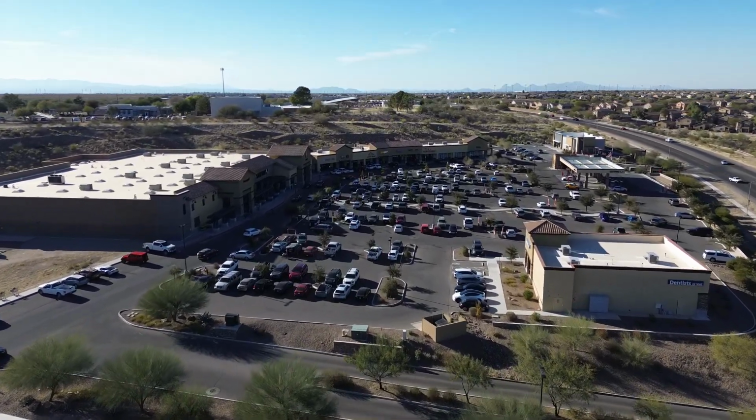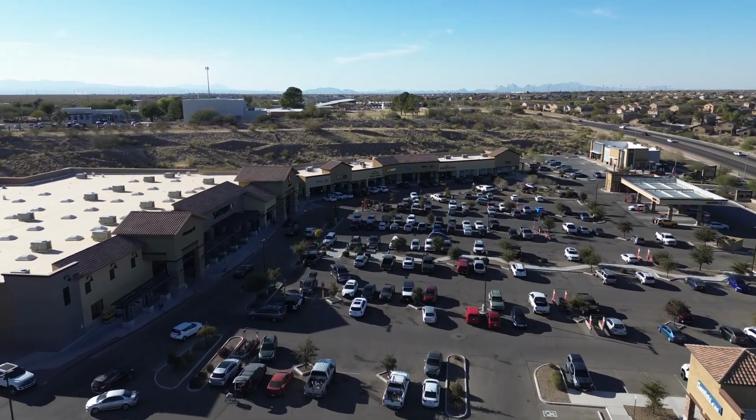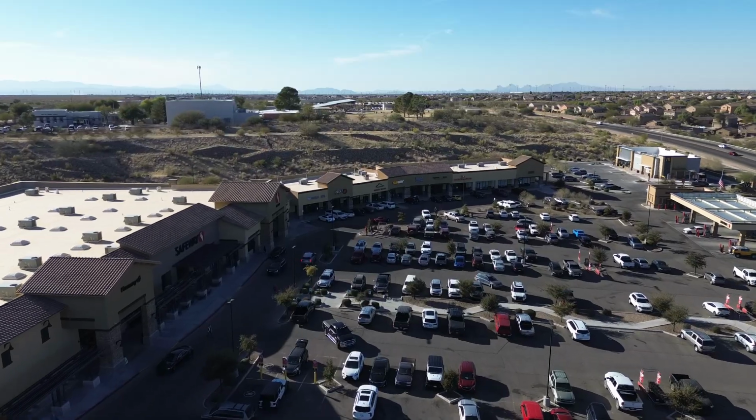My kid's doctor is right next to there. My dentist is in that shopping center, so we don't have to drive for much. If I were to say that we have to go anywhere for something, it's going to be Costco or it's going to be Target. Target's maybe 25 minutes away.